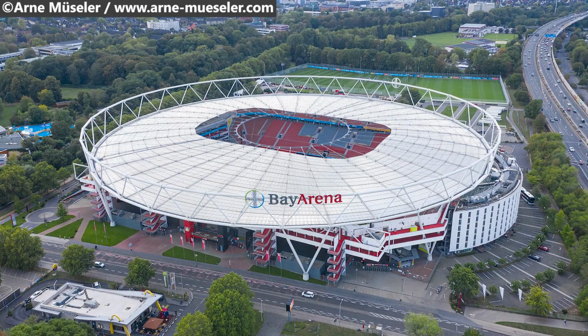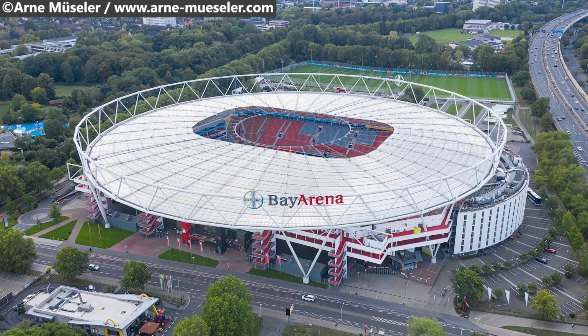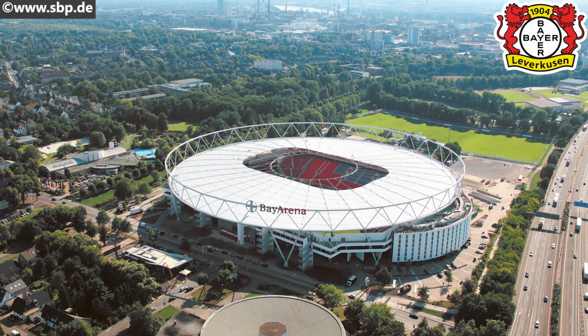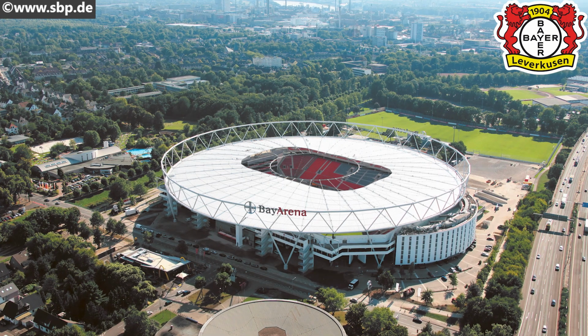Protection from the rain before you even get inside. You're watching World Stadium Profiles, and this is BayArena, Leverkusen's BayArena. The BayArena sits on Bismarckstraße in the Coopersteig district of northwest Leverkusen.